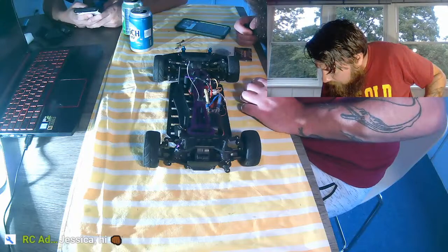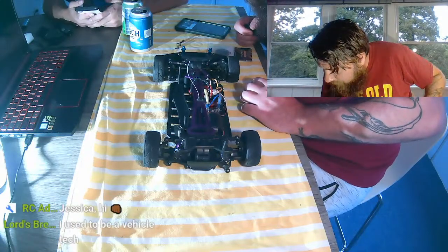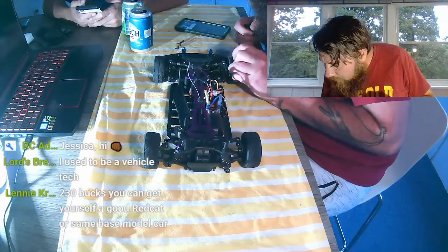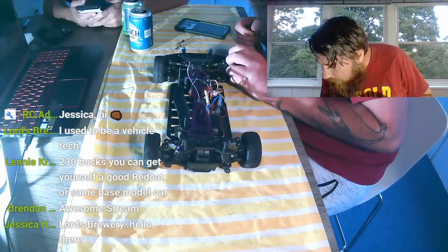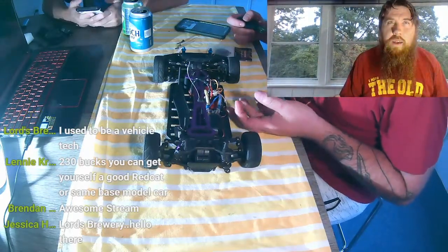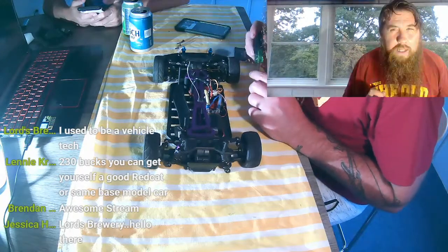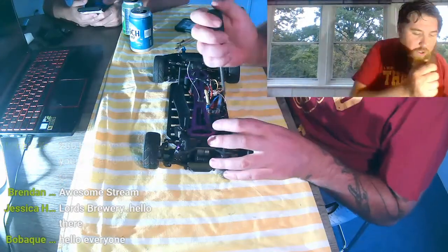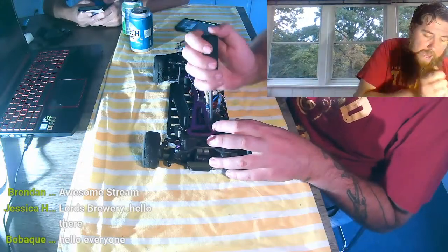Currently have X-Max 8S, two-wheel drive VXL with onboard audio, and a mini e-Revo, but want to drift one too. I'll look for Red Cat. Which is the model you recommend? If you're looking for a brushless one, I think it's called the Red Cat Lightning EPX Pro, if I'm not mistaken. This is basically the cheaper brushed version of that.